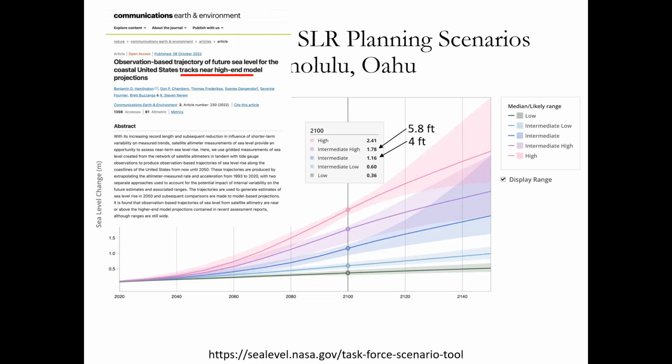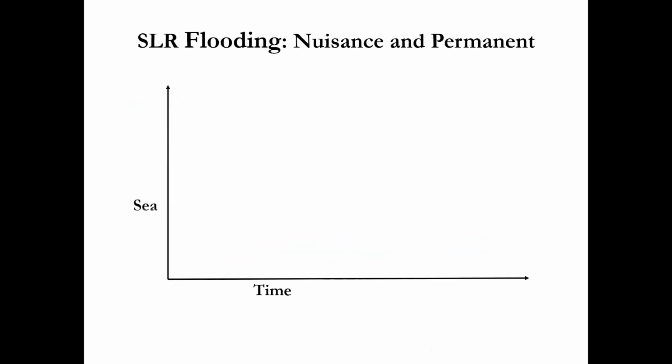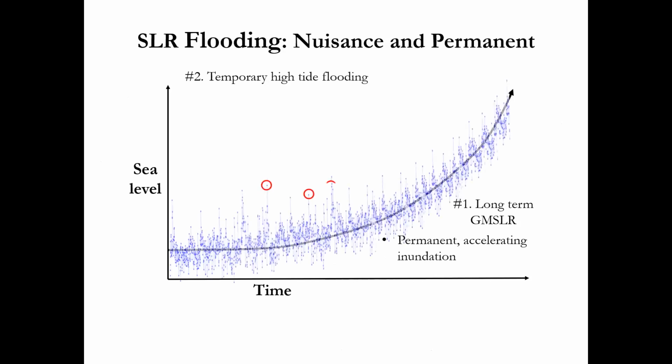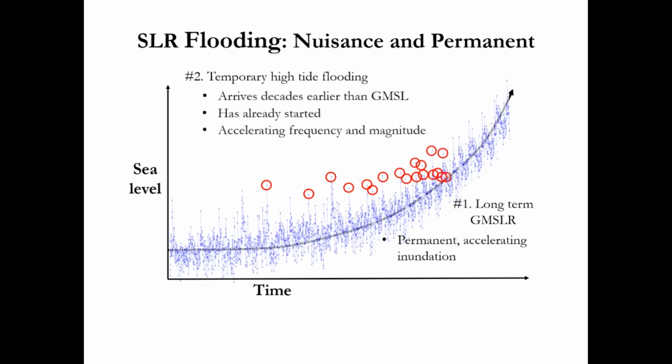This paper recently came out, which said that future sea level is tracking near the high end model projections. So, looking towards the high end. All right, so this is time, this is sea level, this is our classic first half of the century, this is second half of the century, accelerating sea level in the second half of the century. But the truth is that sea level is entering our communities with the tides, with the high tides. And we get these king tides that are occurring with greater and greater frequency as we approach permanent inundation, which is that black line. These king tides have already started arriving.